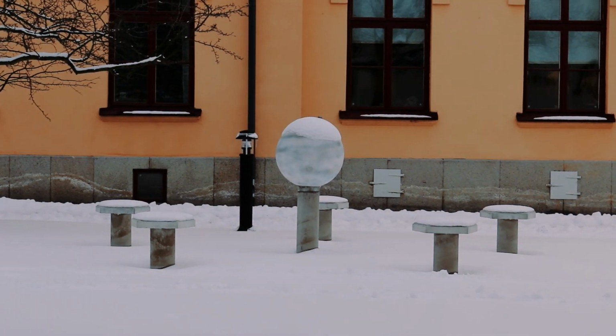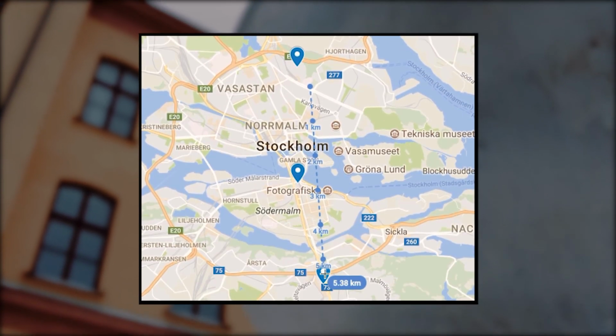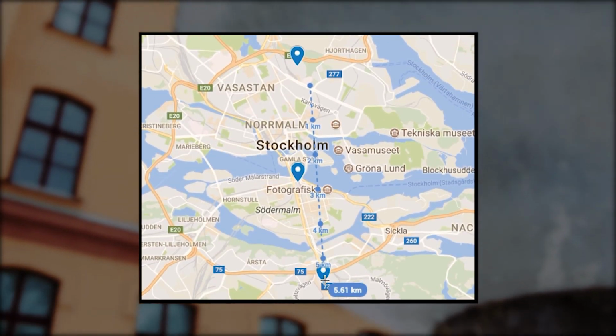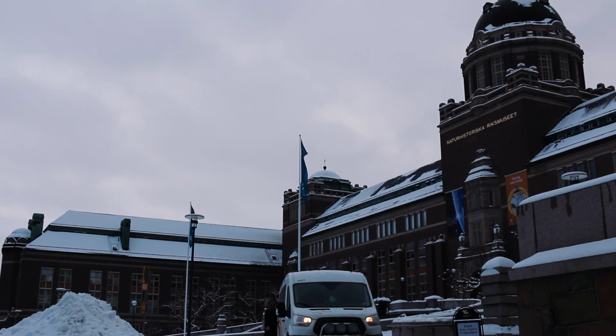Alright, we are now at the House of Science in Stockholm, and right behind me, just over there, is Venus. We're now 5.5 kilometers away from the Ericsson globe, and yeah, still cold. Back on the T-Bana, another 12 minutes, and we're at the Natural History Museum.